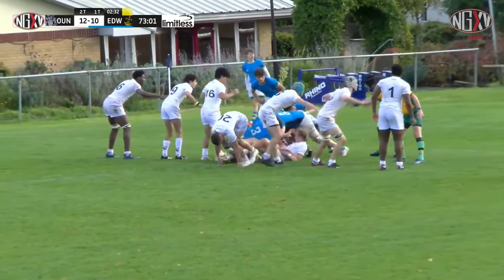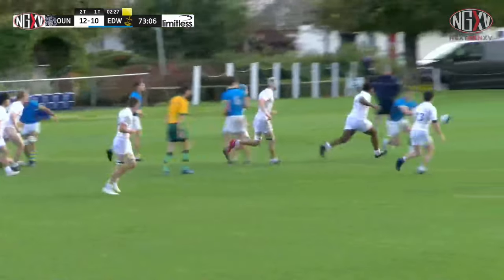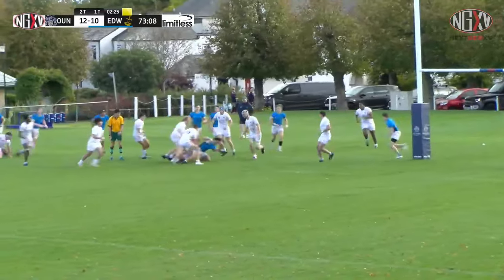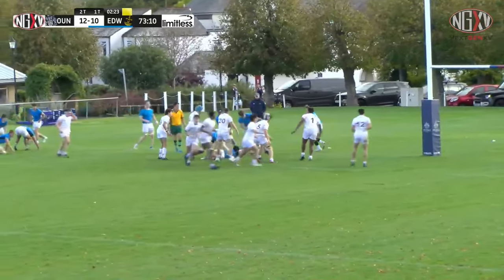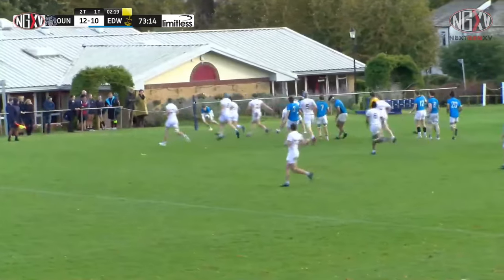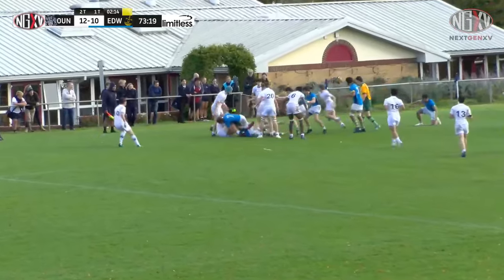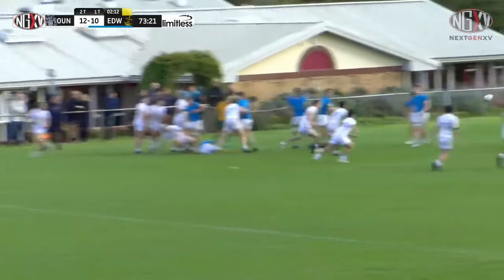Teddy's ball. Hollander tries to break out. They need to go the length here to Teddy's. They're trying to get the ball wide. It's in the hands of Jack Wood, who's switched wings towards the end of this game.